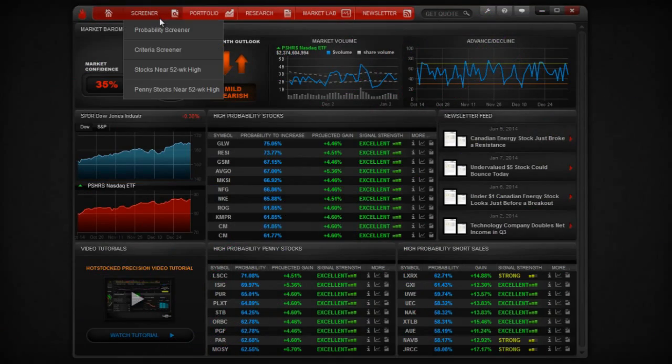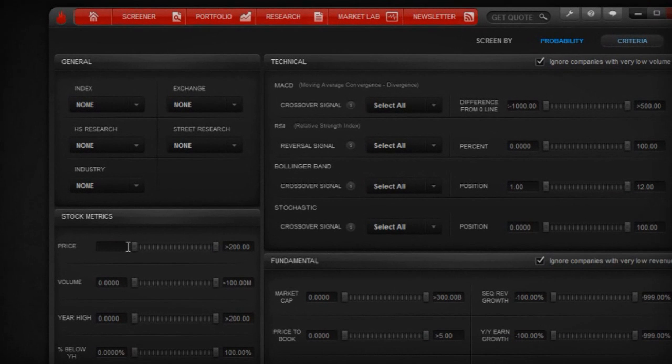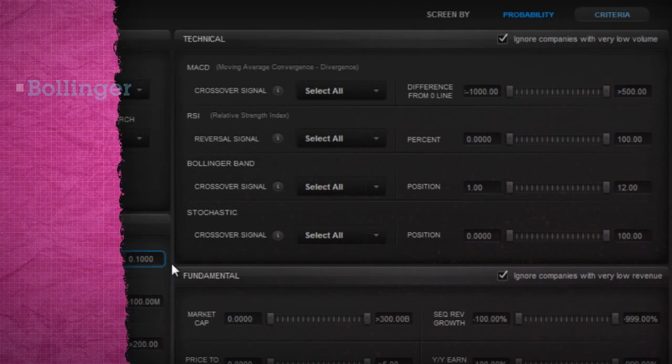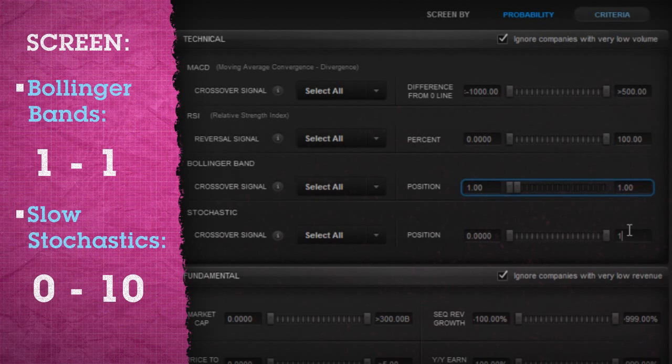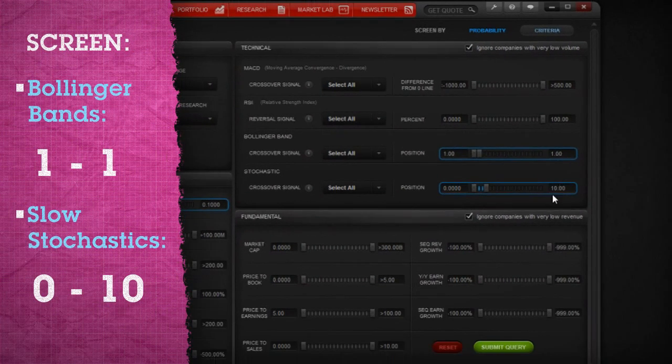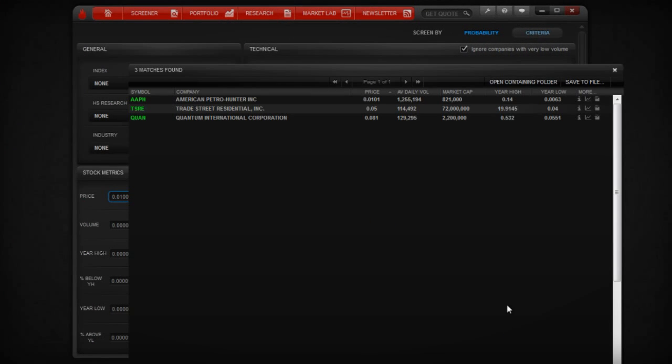For a list of penny stocks in a panic sell-off, first, hit the reset button to clear the screener. Then, set the price range to whatever you want. I'll just put in 1 to 10 cents. Set the Bollinger Bands to 1 and 1. This will only find stocks below the bottom purple line. And then, set Slow Stochastics from 0 to 10. This will get the bottom of the Slow Stochastics range. Click Submit Query, and there's your list of stocks between 1 and 10 cents making a sell-off signal.